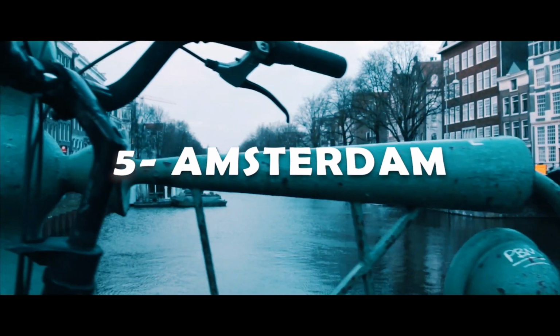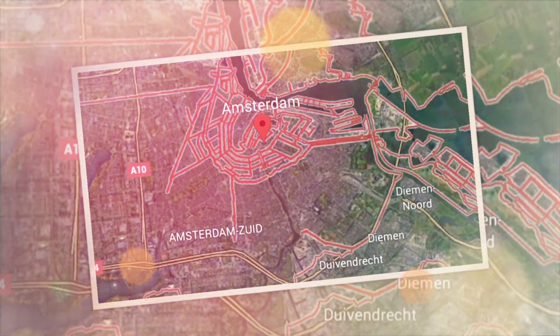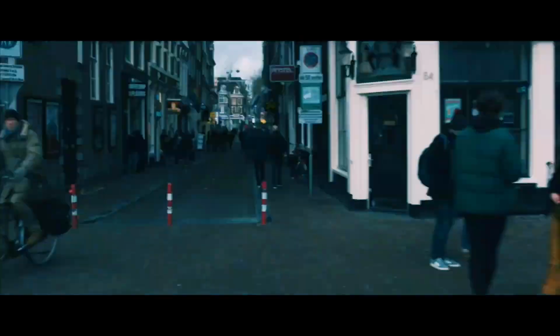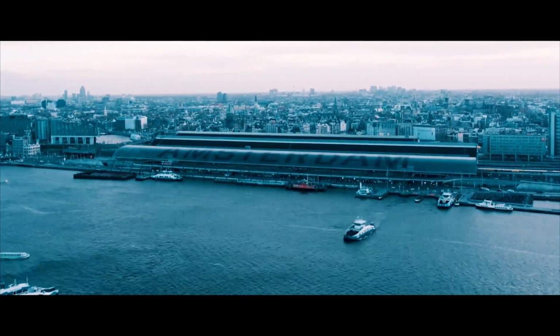Number 5. Amsterdam. The draw of Amsterdam is clear to see. The city is an Instagrammer's dream, with gorgeous 17th century architecture and quaint cobbled streets. If you haven't been before, make sure you see the most obvious sights. The Rijksmuseum, Anne Frank's house, and Van Gogh Museum are all worth your time and money.